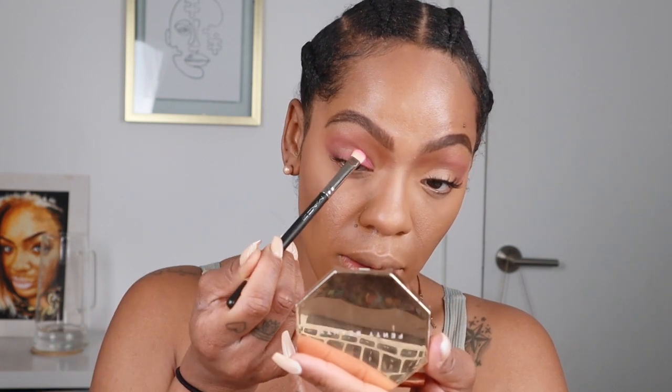And I love this brush because it's small and it gives you precision, where it actually fits your lid. You know how you get those lid brushes and they're huge? You're like, is this a lid brush? I'm not sure. And I like how much pigment it picks up, even though I would suggest you dust it off a little bit. I love the pigment that it picks up.